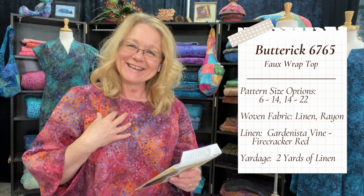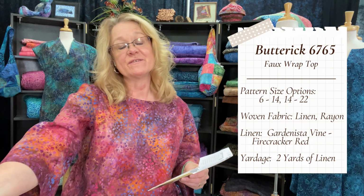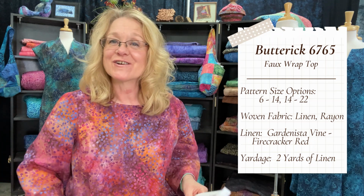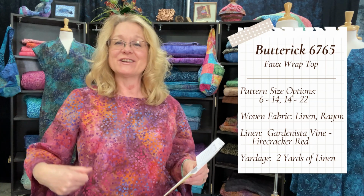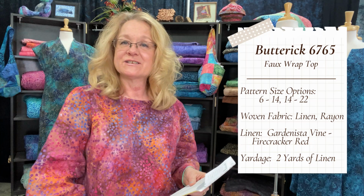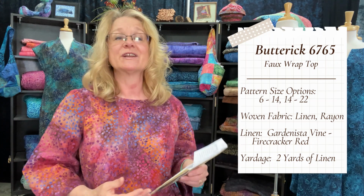This is our Batik Linen, and it is 54 inches wide. And this particular motif is the Garden East Divine, and the color is Firecracker Red. So it's a combination of red and purple and corals, and just really bold, yet I think it's just really a pretty fabric color.